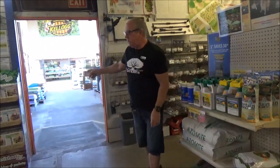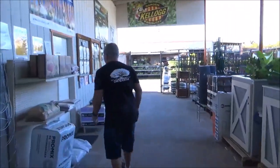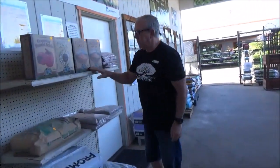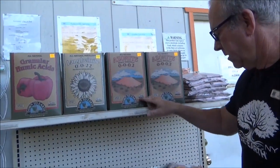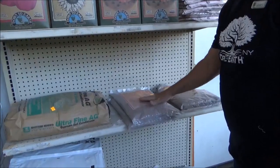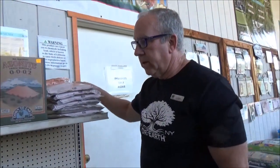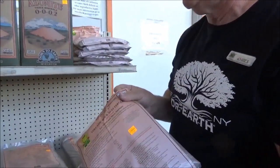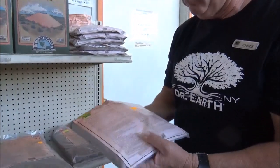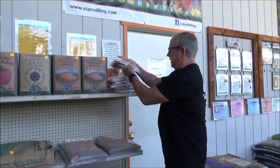I'm stepping a few steps this way. Again, Azomite in another container. There's your certification. Another brand of rock dust. It's micronized, and what you get with rock dust is trace elements. Lots of iron and magnesium and zinc and manganese, copper, molybdenum. All the little trace elements are in rock dusts.